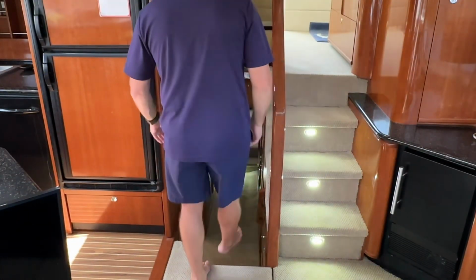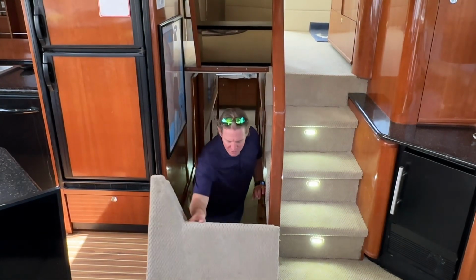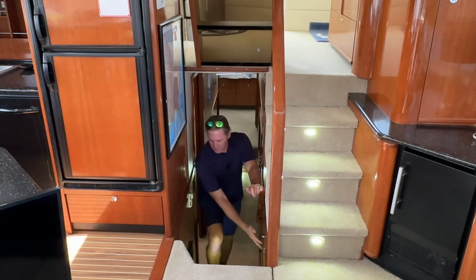So many cool things about the use of space on this yacht. There's no wasted space. So all of your steps have little storage compartments in there, access components, access to plumbing here.